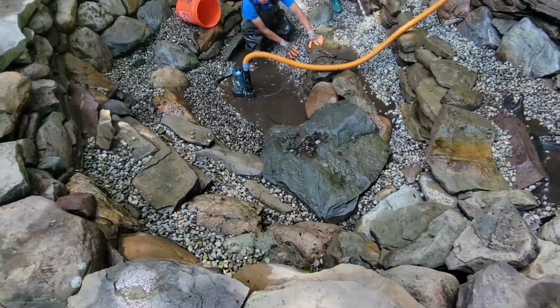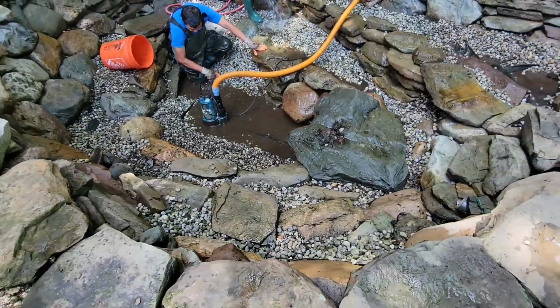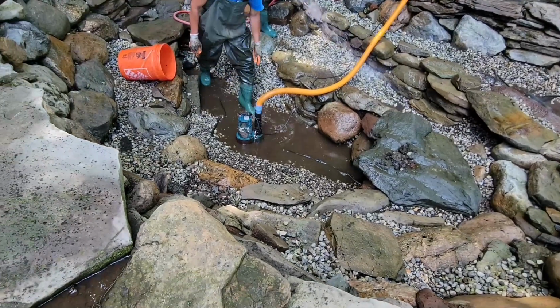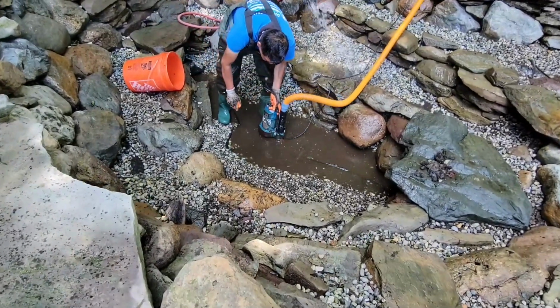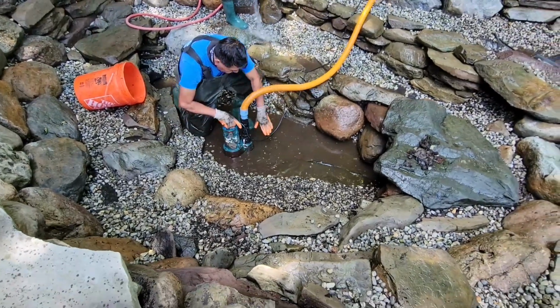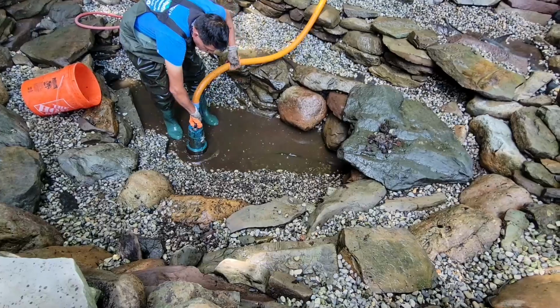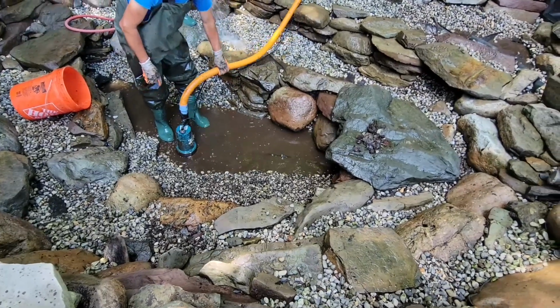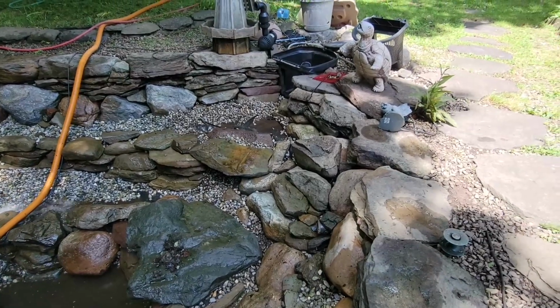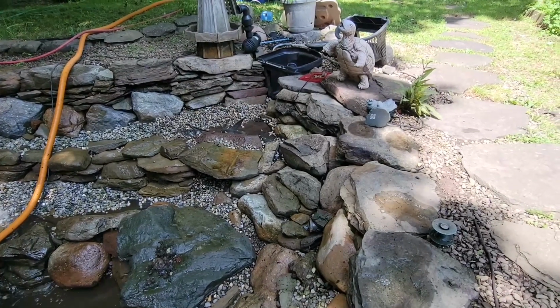So another hour or so later, now they have washed everything. This is the rinse part they're doing. Again, look at it. Everything is done by hand. And he's almost washing each rock or each pebble or each stone over here. Everything is washed. It's looking much cleaner than what it was before.